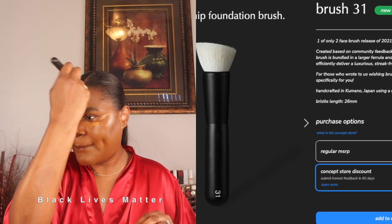But I love that they want input and feedback from the consumer, and they make it affordable to buy their natural hair brushes. This brush here from Wayne Goss, I think it was like 92 or 96, somewhere around there. It's quite expensive. So we're not doing anything new, blending out my concealer.